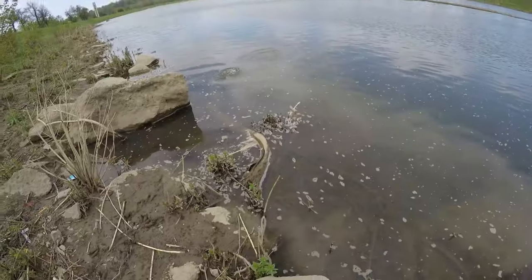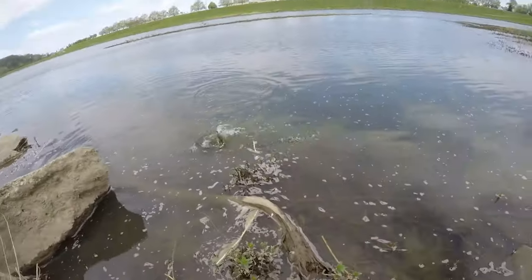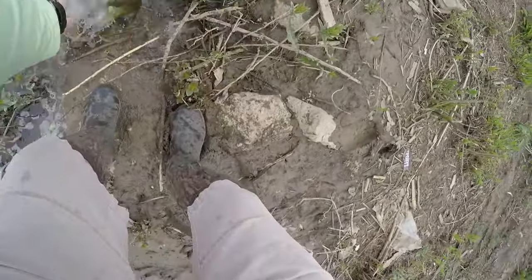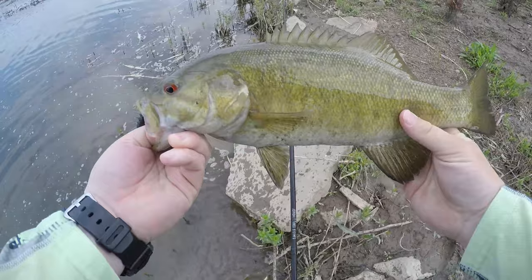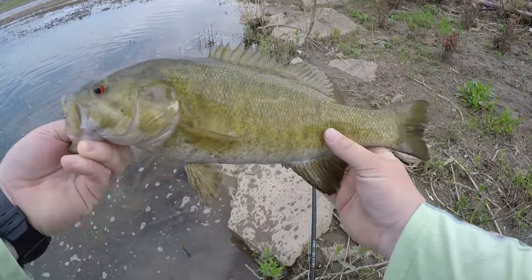There we go. Ooh, this one's got cool spots. Oh, chill out, buddy. There we go. I knew there'd be one over here. Awesome fish. That's a 16 plus incher.